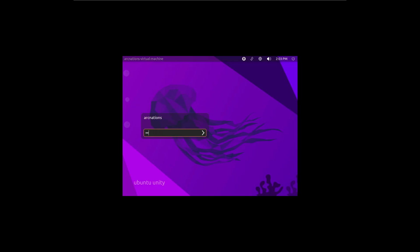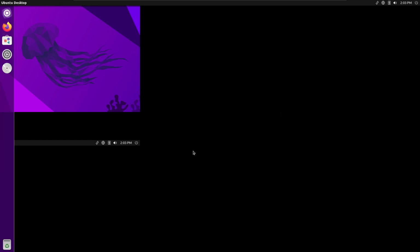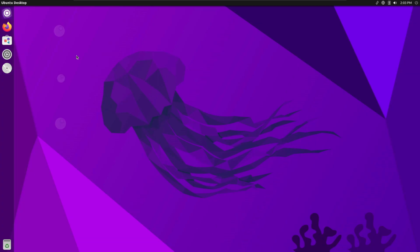Finally, we are back to the login screen. Enter your password and then login, and let us again fix the resolution, and there you go, you're using Unity 7.6. Now there are some subtle differences between Unity 7.5 and 7.6 which you will notice in a minute, and I'll be showing you all those differences.